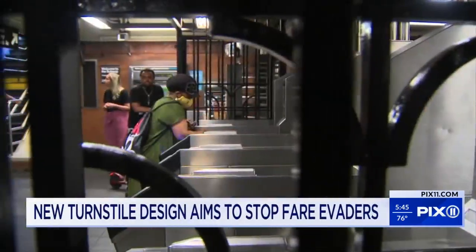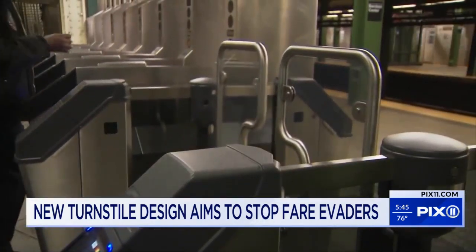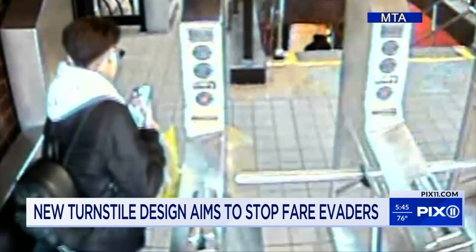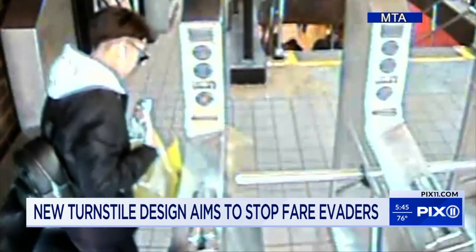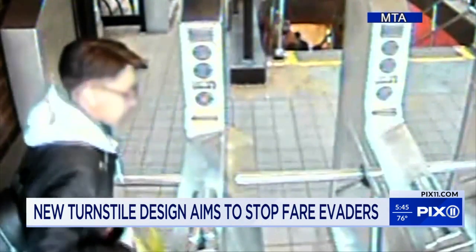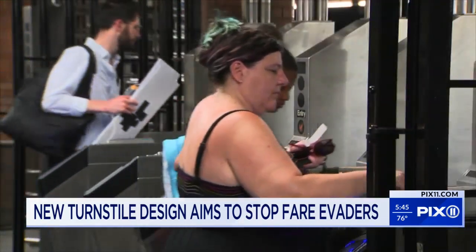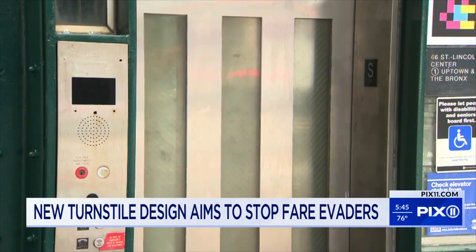The stations of the future will also have new turnstiles. Some changes are already in place and being tested. MTA engineers designed an in-house fix that prevents the metal bar from being moved back, which is how some riders slip through without paying. Fare evasion costs the agency about $600 million a year. That means some improvement projects, such as elevators or for accessibility, can't happen.